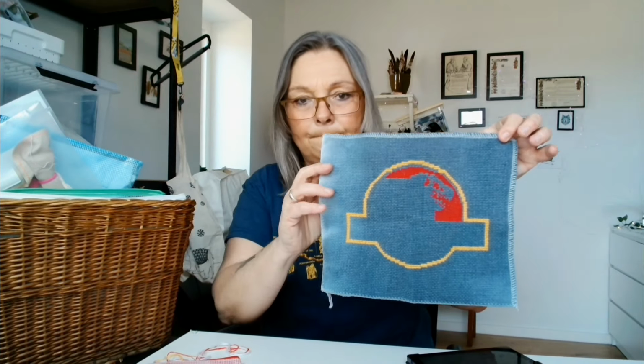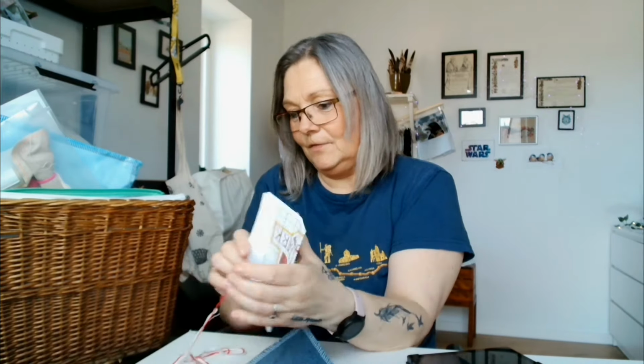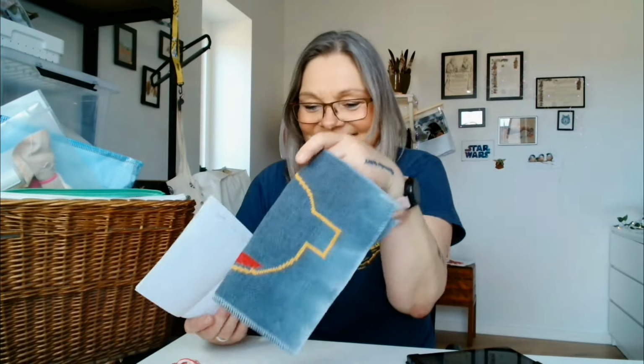So this is my Jurassic Park, and this time I have put in 257 stitches, so I'm up to 43.4% because I have done 881 in total. This one. Can you see the dinosaur? The T-Rex? The head is here. Let me see if I can show you the whole thing. Here it is. How does it look? I love it. So fun.